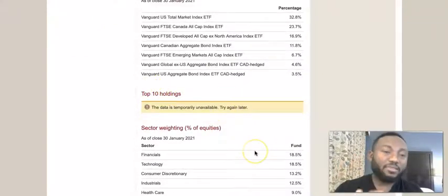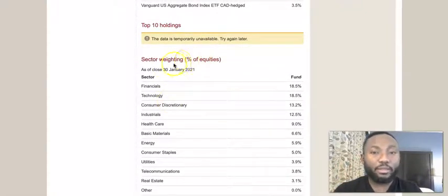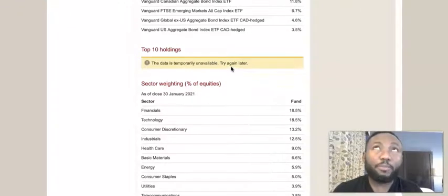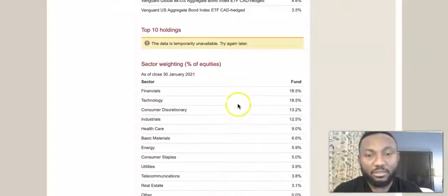Top 10 holdings of this fund, it will be sector weighing. It says here the data is temporarily unavailable, but your top holdings will be Royal Bank of Canada, RBC, Amazon, Facebook, Alibaba, Scotiabank, Google, Johnson & Johnson. Those are some of the top 10 of this fund.